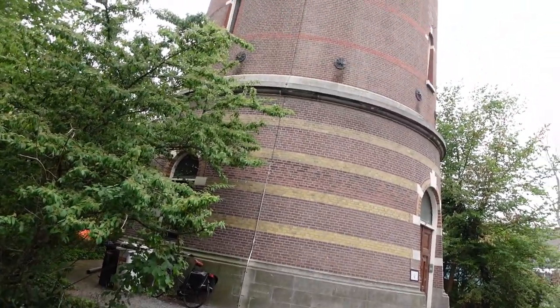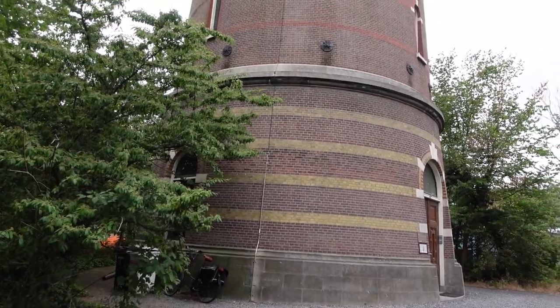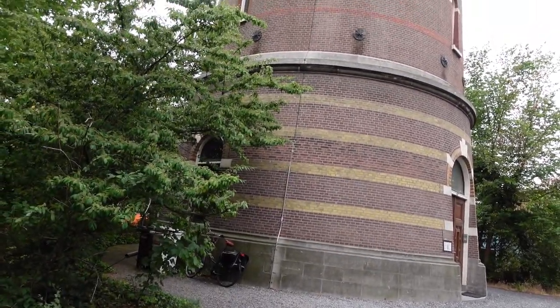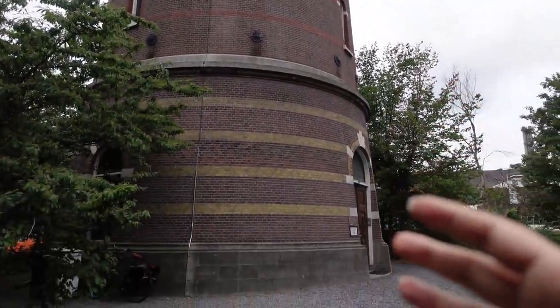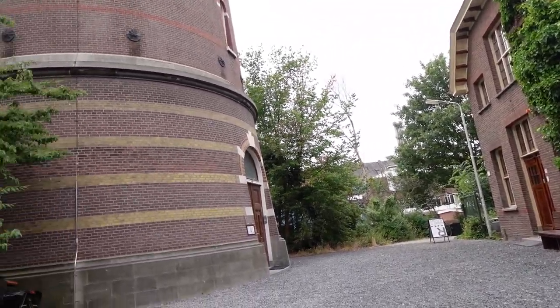But next we are gonna be going to this water tower, I believe it is. And it is a water tower that you can climb up, I think, so more climbing. But it is also at the same time an art museum. I thought that sounded quite fun and unique, so I wanted to go and check it out. Seems a bit random, but I believe it's open.